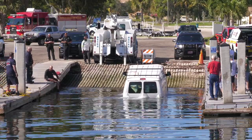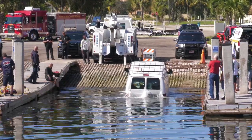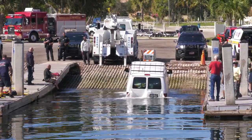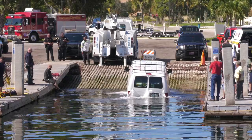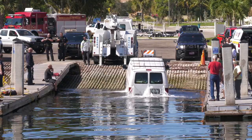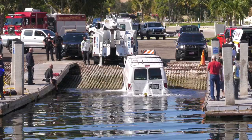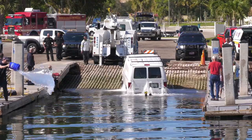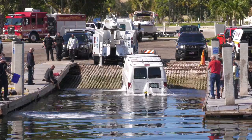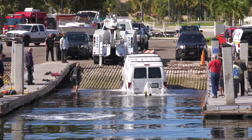I mean, sometimes work vehicles are a little less expensive than regular versions of vehicles, but who knows how much equipment, dollar-wise, this guy had in the back of that van. And basically, it's all ruined. Whatever's in there's gone. I mean, if it's not gone yet, it's going to be gone soon once the salt water starts to take some work on it.